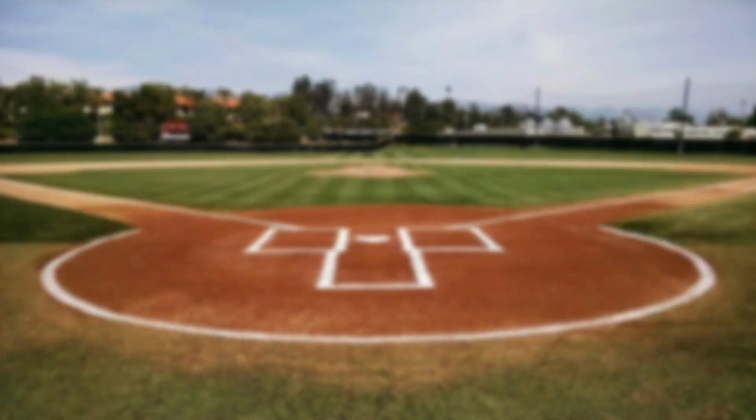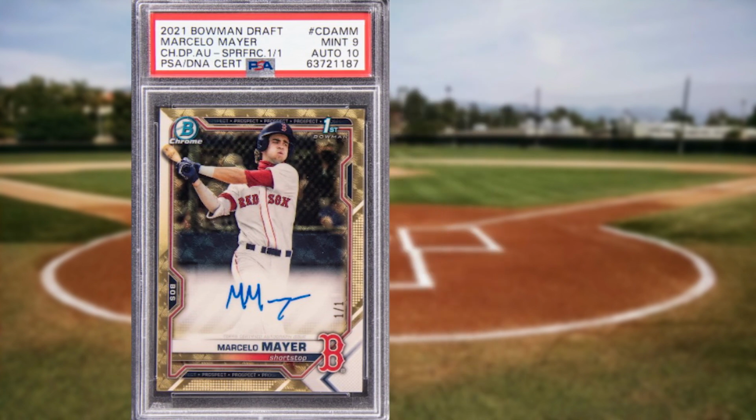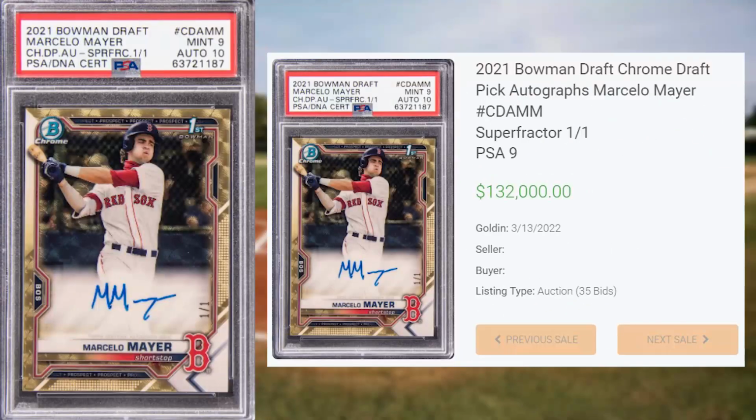We get a one-of-one ultra-modern baseball card at number 6 with this 2021 Bowman Draft Chrome Autograph Super Refractor Marcelo Mayer. This PSA 9 received 35 bids at the Goldin auction on March 13th and sold for $132,000. While I understand baseball prospecting is popular in the modern hobby, after seeing this sell, I was surprised to see this kid is not even in the top 10 of the top 100 MLB prospects list.